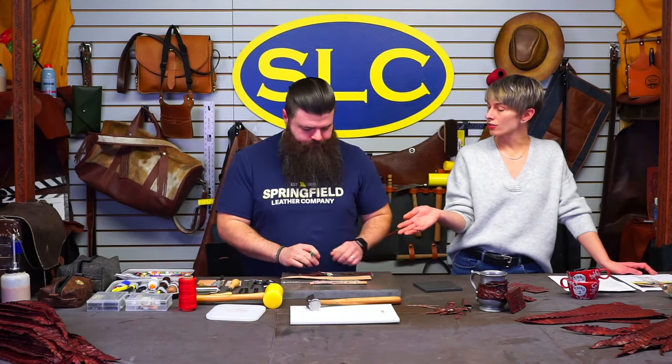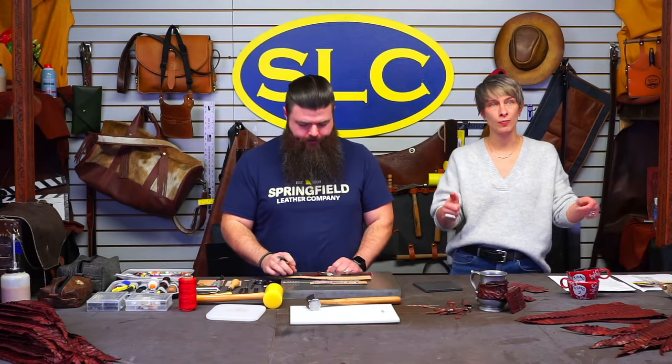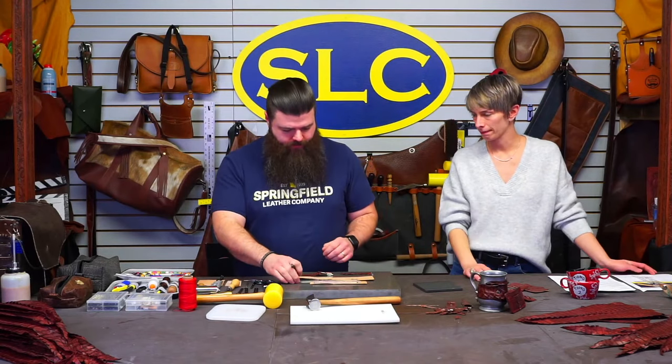So at this point, either side potentially could be your top side. Correct. Yes. So whenever he's done, he'll pick the side that he wants, and then he'll punch the hole from top to bottom. Exactly.